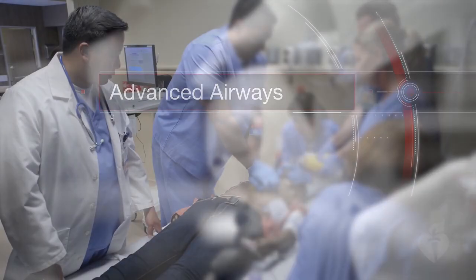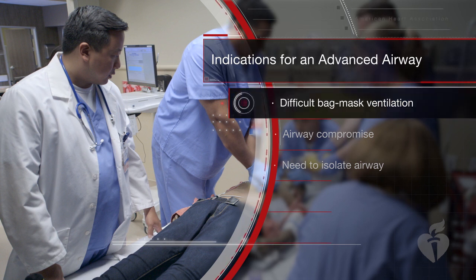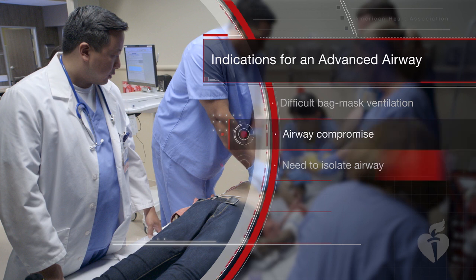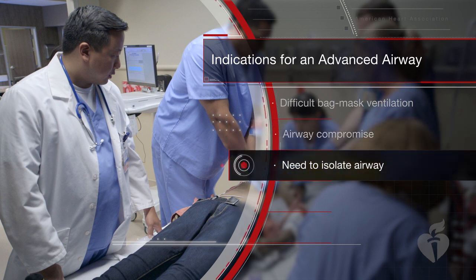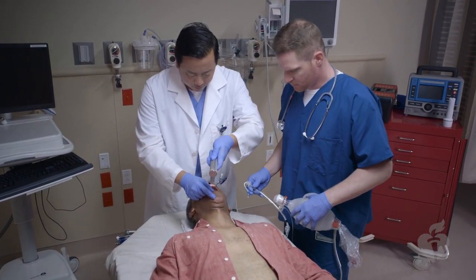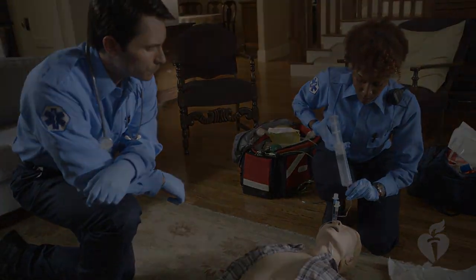There are several possible indications for insertion of an advanced airway. These include difficulty providing effective bag mask ventilation, patients with actual or potential airway compromise, particularly with long transport times, or the need to isolate the airway. Healthcare providers who use advanced airways within their scope of practice must maintain their skills by using them frequently.